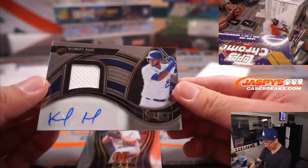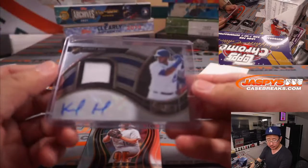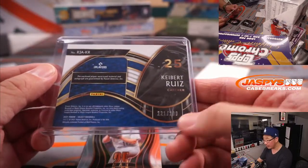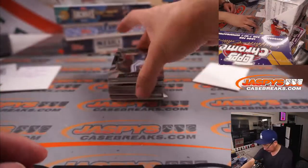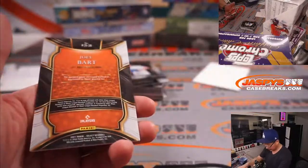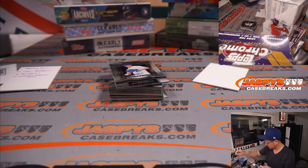Nice Keibert Ruiz. Jersey and autograph. Still Dodgers edition here. But making some regular starts in Washington. This will go to Carl and the Dodgers. And the big Dodgers pitching prospects. 221 out of 299. We got Joey Bart. Giants. Cody has my rivals.